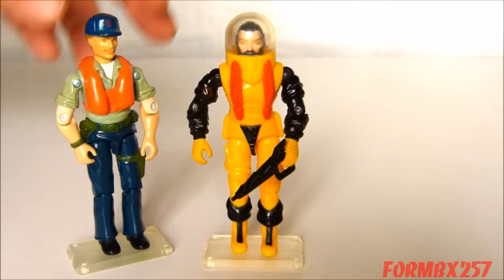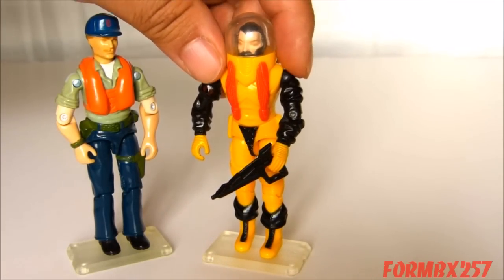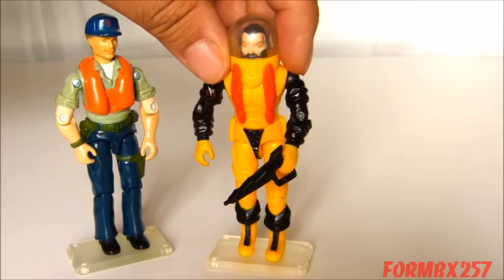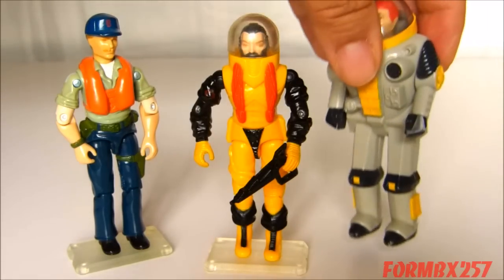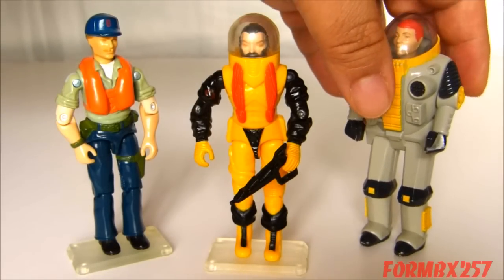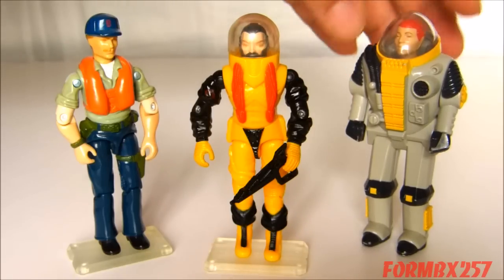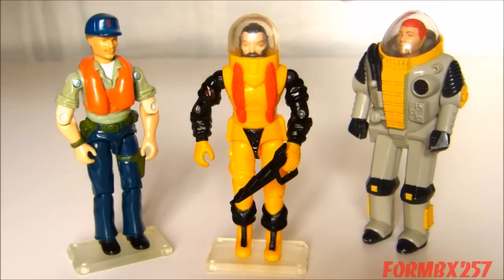Now, one thing that I've noticed in the 1989 Deep Six review is how much of a deep sea diver look this guy has. So I was thinking that, of course, as a submarine driver, we also have the 1984 version of Deep Six, not the 1989 version, because this one also shares that bubble helmet.